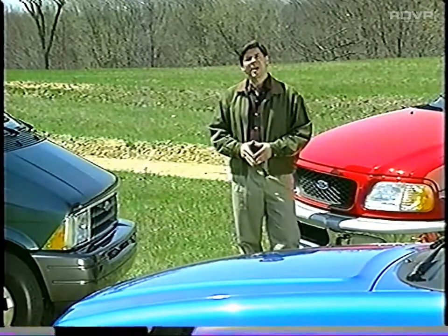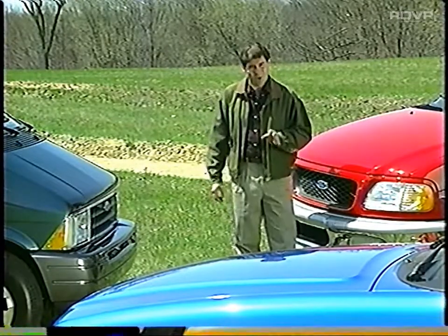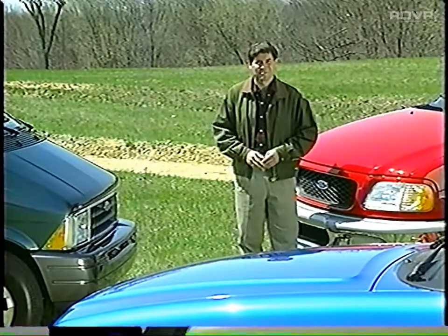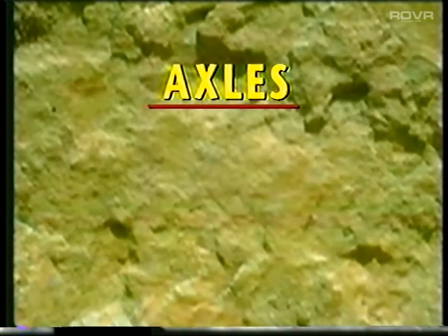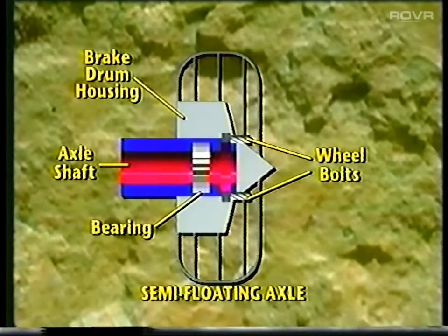Before we move on to our next four-wheel drive system, I need to hit you with a couple of other definitions. Believe me, knowing these before we move on will help a lot. Axles. Rear-wheel drive axles on Ford trucks come in two general types. The first is the semi-floating axle. It supports the weight of the vehicle with the axle shaft as well as the axle housing through the use of bearings mounted directly to the axle shaft. It's lighter weight than the full floating axle, and it's generally used for trucks with a gross vehicle weight rating, or GVWR, under 8,500 pounds.